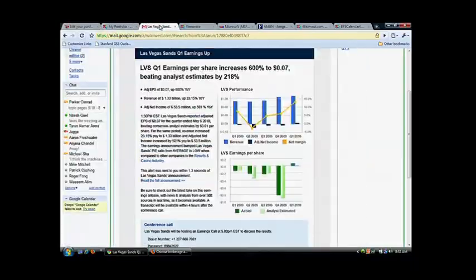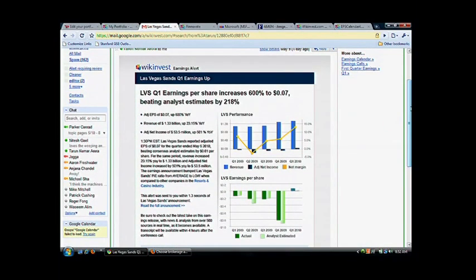And so why is this interesting? Well, the implications for institutional investors are obvious. But for retail investors, we can provide a lot of value. So for example, if you owned Las Vegas Sands last week, here's an example of an earnings alert that we could have sent you if you were integrated with our portfolio.